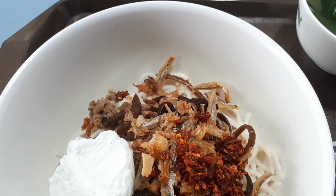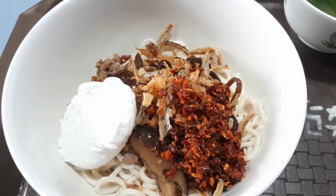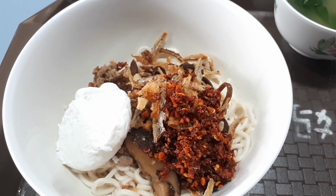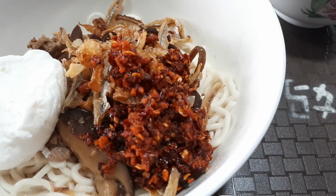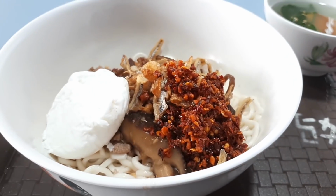Delicious Singapore hawker food at Amoy Food Centre. Welcome to another food adventure with Getting Lost. Today, we are back at Amoy Food Centre to try these spicy noodles.